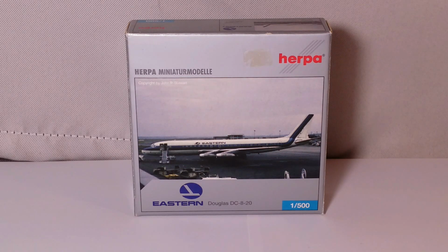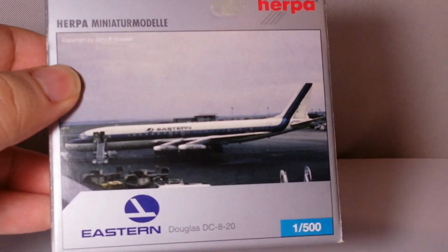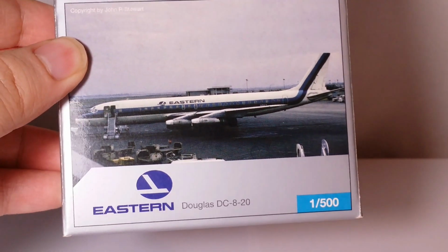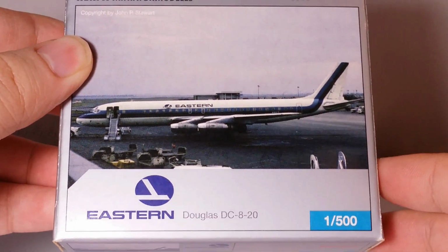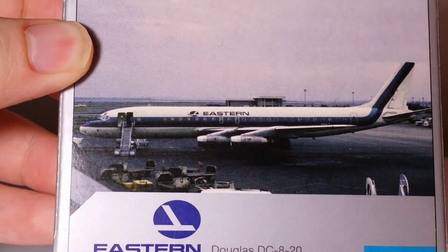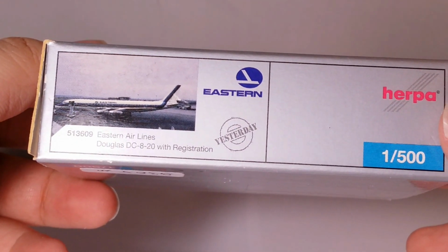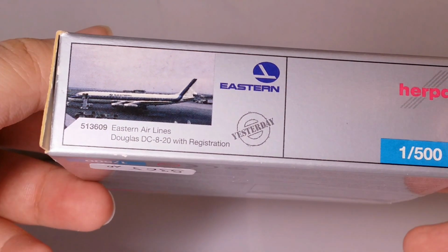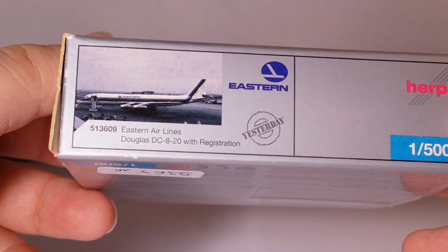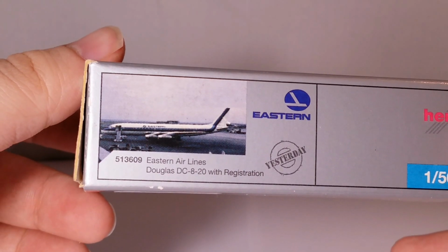Today we're going to take a look at a 1/500 scale Douglas DC-8-20 by Herpa. So this is what the box looks like. You can see we have the Eastern Airlines logo at the bottom left. And here's a picture of the real plane, which looks pretty nice. At the bottom, you can see that this is part of the Yesterday series that Herpa had about 10 years ago. And this is Herpa catalog number 513609.